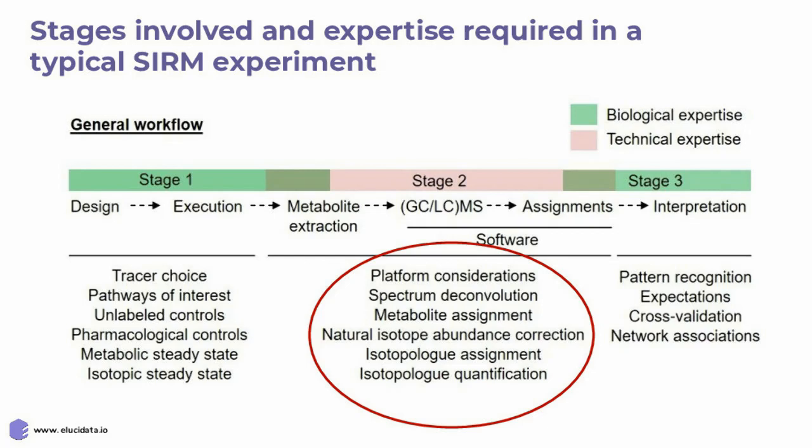It produces very complex labeled data sets. Once this data is acquired, that data has to be properly analyzed. And this is one of the biggest headaches of SIRM analysis, because the data needs to be deconvoluted, assigned, natural isotope abundance needs to be corrected for, and fractional enrichment and pool data needs to be properly ascertained.